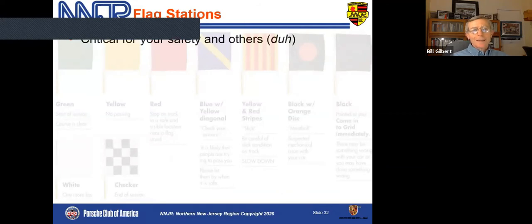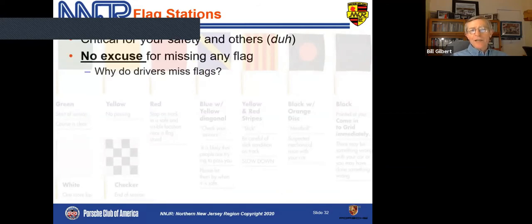So obviously, flag stations are important. I'm emphasizing it here because it's so important for everybody's safety. And I'm also emphasizing it because there's really no excuse to miss any flag. And my story at the beginning about drivers missing at least 2 black flags in a row, there is no excuse. If I'm the chief in the pits, when you come in and say you missed it, I don't care what you say. I haven't heard an excuse that makes any sense, other than I wasn't paying attention.